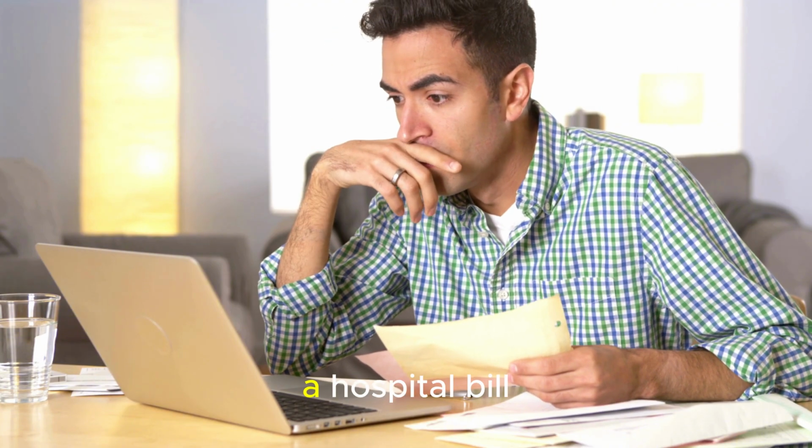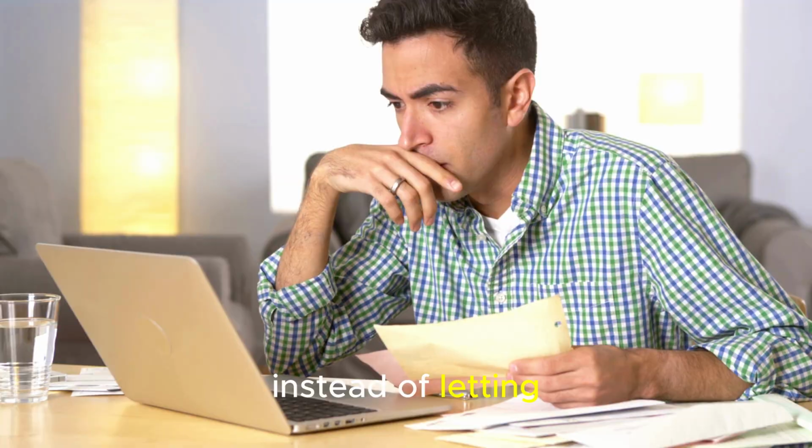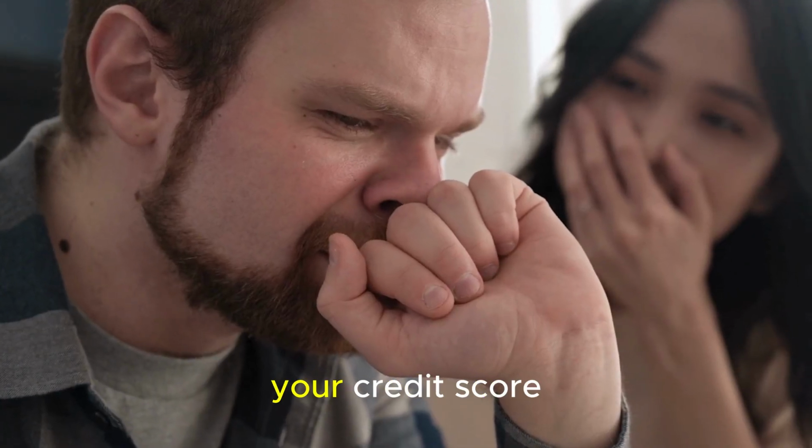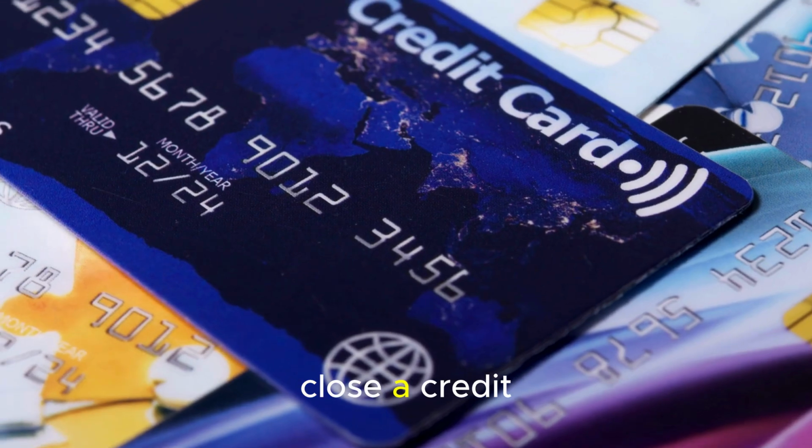Example: if you have a hospital bill you can't pay right away, call and set up a payment plan instead of letting it go unpaid. It can save your credit score in the long run. Number 20. What happens when you close a credit card?